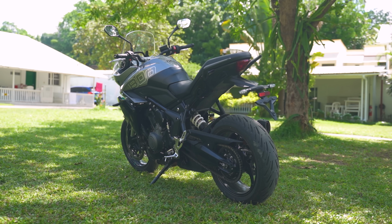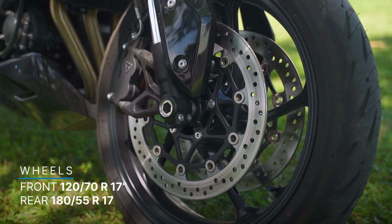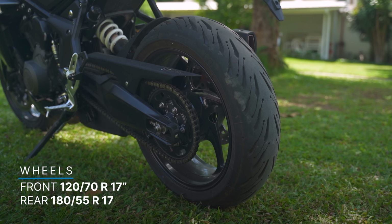For the wheels and tires, you get cast alloy 17s front and rear. For the front, it's 120 by 70. For the rear, it's 180 by 55.